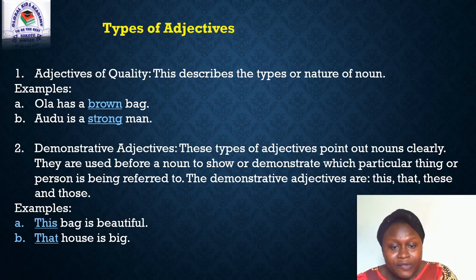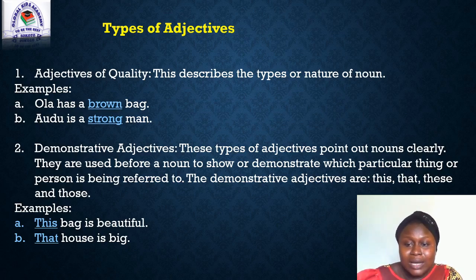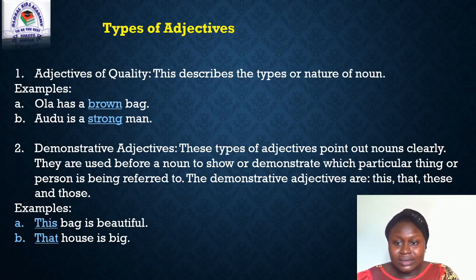Now we'll go to the second type of adjective, demonstrative adjective. These types of adjectives point out nouns clearly. What they do in sentences is to point out the noun that is being referred to in a sentence. Okay, and the examples of these demonstrative adjectives are this, that, these, and those. Repeat after me. This, that, these, and those. Those are the examples of demonstrative adjectives.